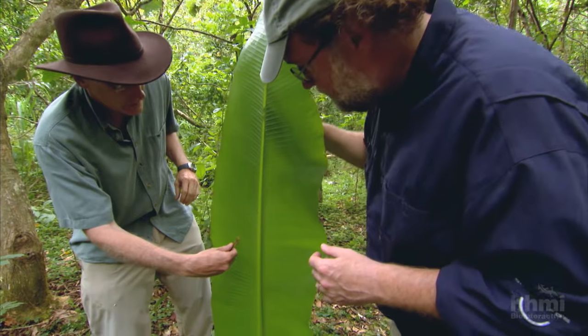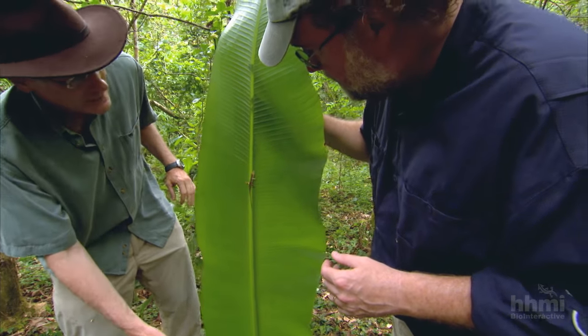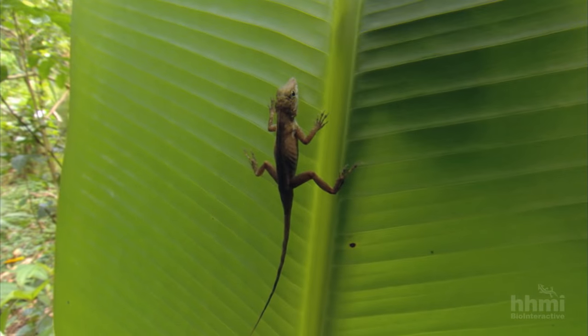Oh no. He couldn't even hang on. Cannot hang on. Let's try it again. There he goes. He's getting up there. He's able to move up, but not very easily.